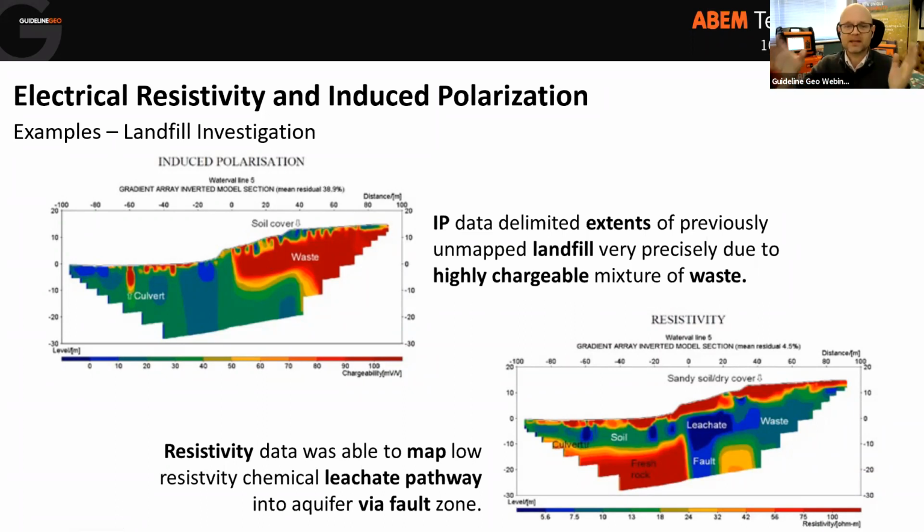It's one big battery. So you get this really big IP effect. That waste in there holds onto the voltage, holds that charge for a long time. And so we get these red values, these high chargeability values that delimit the pit very, very clearly. But it wasn't obvious from the IP where the bedrock was or how anything leaking out of here could be getting into the aquifer. And actually the resistivity data set allowed them to see that.